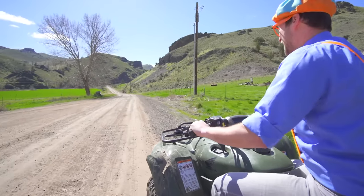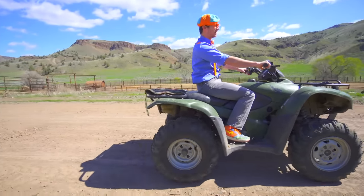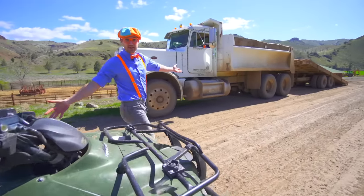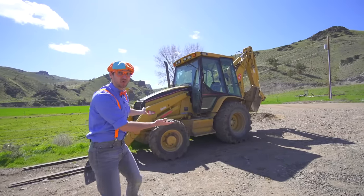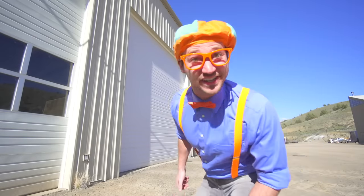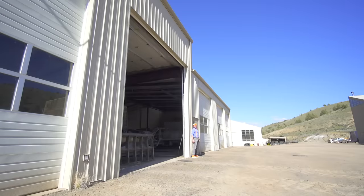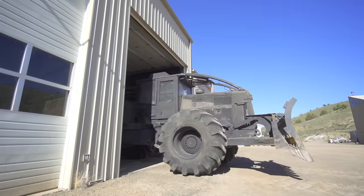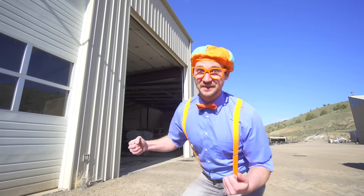Isn't this fun? Whoa! On the ranch, there's so many great useful machines, like this four-wheeler, and like this! This giant dump truck! Woo! And this medium-sized backhoe! And now, for their biggest machine at the ranch! Now that's a big machine!